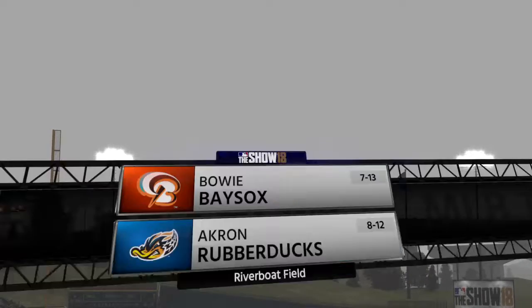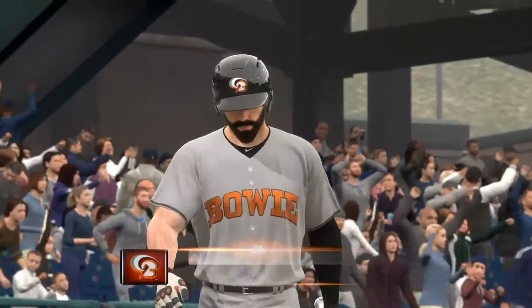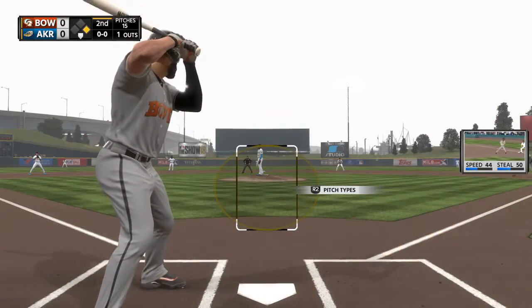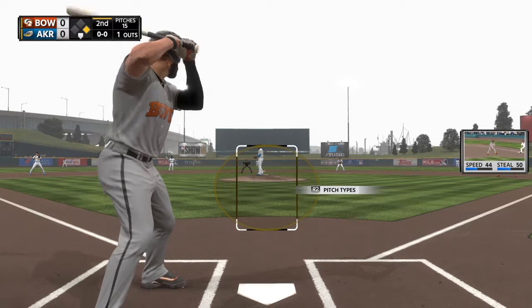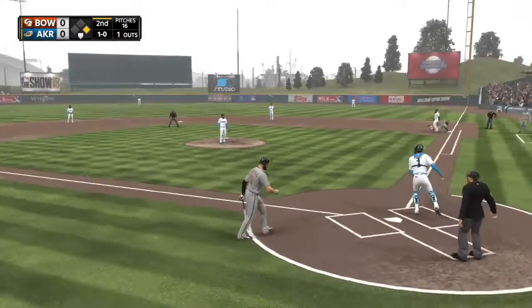Time for minor league baseball here on. Stepping in, Matthew Rodriguez. He'll get to take his first cuts here. Rodriguez. First offering on its way. Pitch out. Nothing doing.